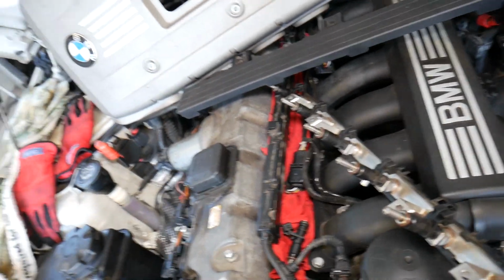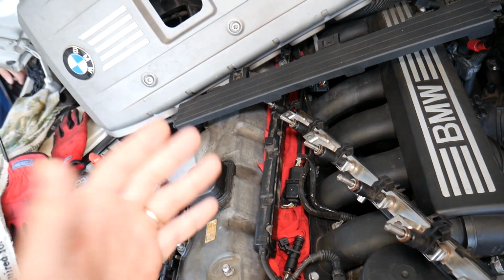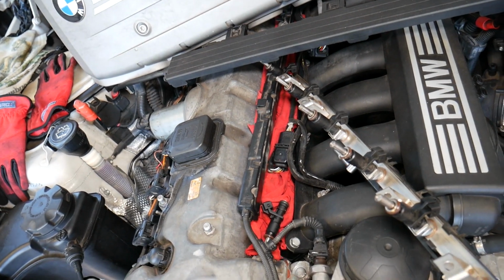Now, another thing that we notice when you have a leaking fuel injector, you may notice a hard time starting your engine when it's hot. So those are, guys, the top symptoms that we see here at the shop.